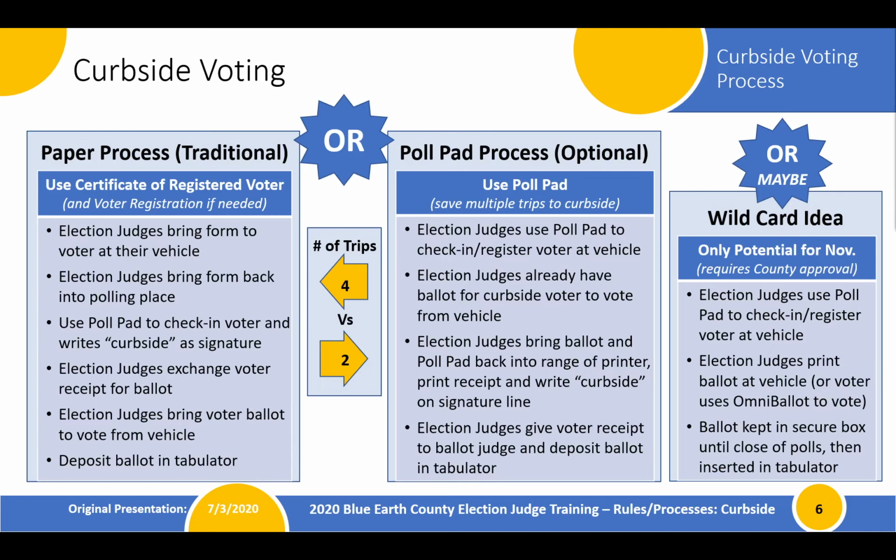And then they're going to bring that voted ballot back into the polling place with the poll pad, and once that poll pad is in range of the printer, a receipt will print out where the election judges will write curbside as the signature. The second receipt that comes out, the ballot receipt, will be given to the ballot judge, and then at that time, the election judges can deposit that voted ballot into the tabulator.